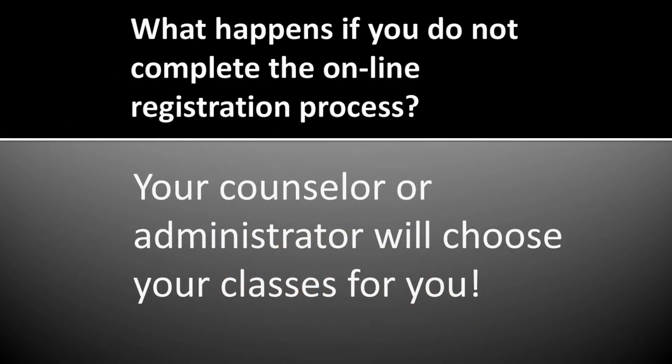What happens if you do not complete the online registration process? Well, your counselor or administrator will have to choose your classes for you. We don't like to have to do this, and I promise you don't want us to have to do this, because what we have to do is do this at the very end and put students in the classes that have the most space, which are usually the least popular. So in an effort to get your first choices, please be sure that you complete your registration process on the date.